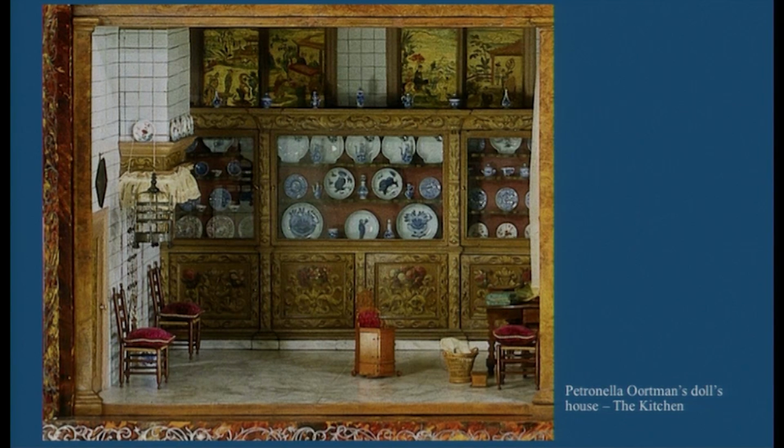We have the kitchen with its dresser full of blue and white ware. Some of it may be imports from Japan, maybe from China. Of course, some of it may also be locally made Dutch Delftware. But surely there are designs, even if it is local production, they are very much influenced by porcelain imported from Japan. Above the dresser, we have paintings that are clearly an Oriental setting.